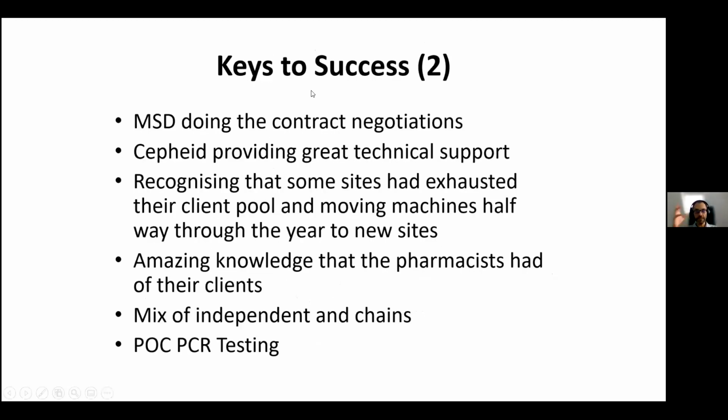I think MSD doing all the contract negotiations made a big difference. Kefiad provided great technical support. And again, moving the machines, as I've mentioned, was really, really important. And actually what we learned was that a lot of these pharmacists have amazing knowledge of their clients, and they know who injects with who, and they know where to find some of these people.